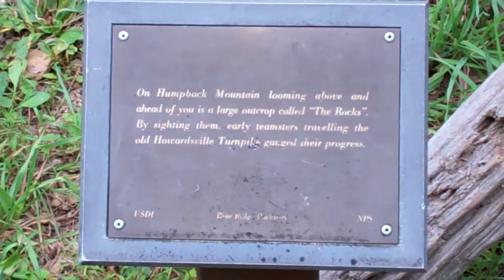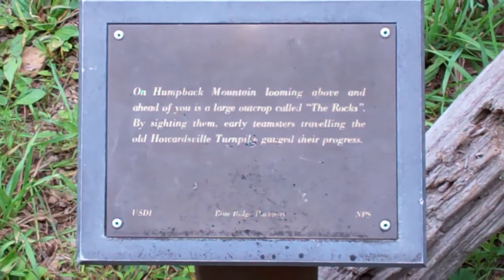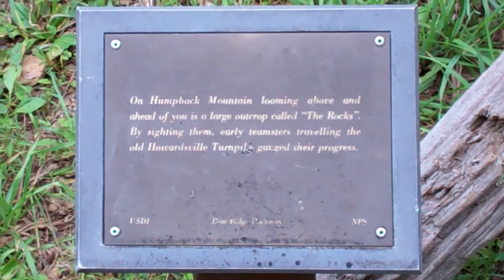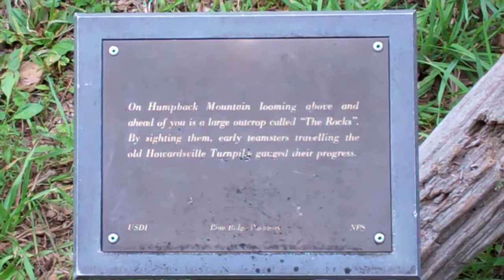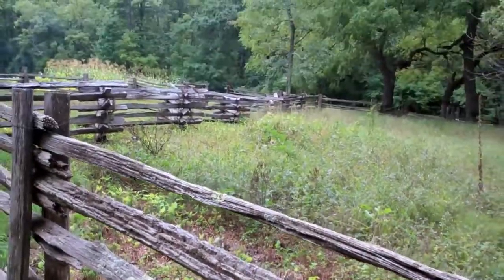Here's a little plaque that explains a little bit about the park here. And it says, on Humpback Mountain, looming above and ahead of you, I'll show you that in a minute, is a large outcrop of rock called the Rocks. By sighting them, early teamsters traveling the old Howardsville Turnpike gauged their progress. So let's take a look at Humpback Rock.